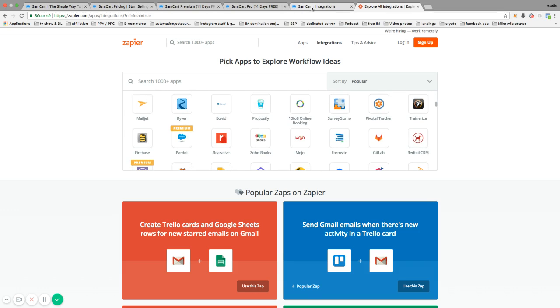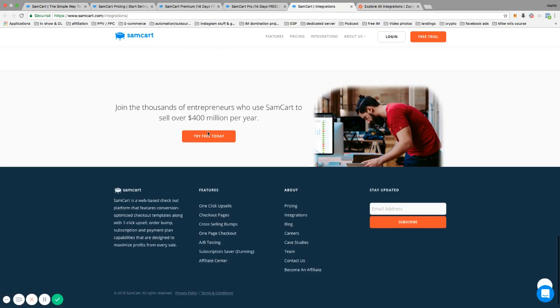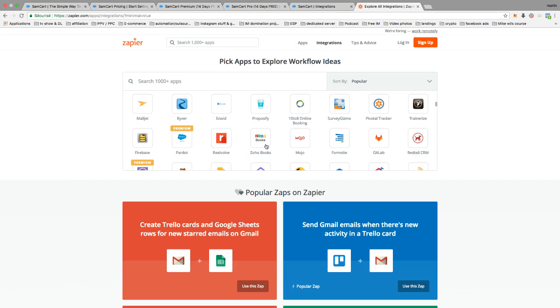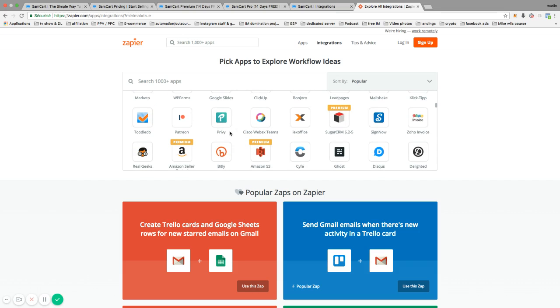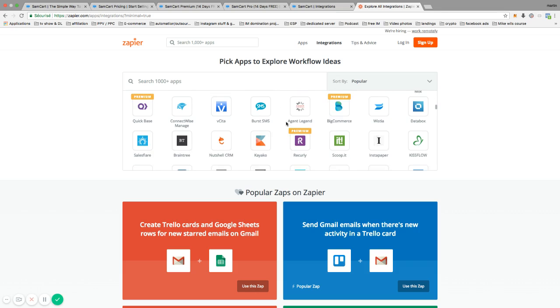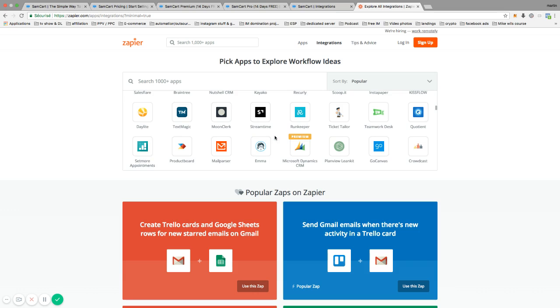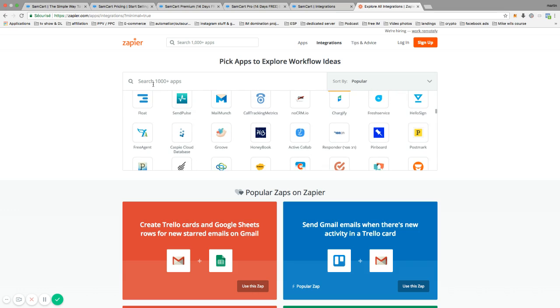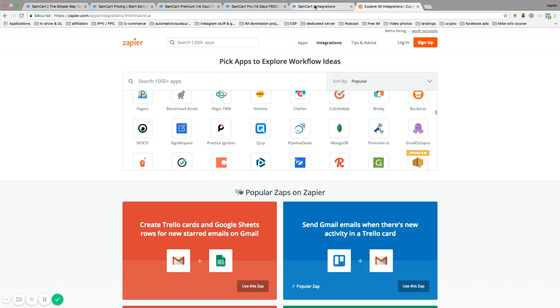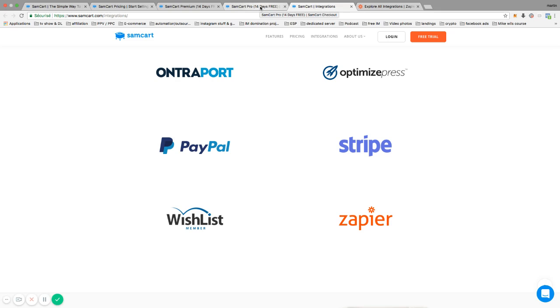So anyway, the subject of this is Samcart. It's not necessarily Zapier, but you can see what you'll be able to do if you move to Samcart, because every application that you have, there is a good chance that they're compatible with Zapier. It's become the standard. Look at all these applications. There are more than 1,000 applications available here. So I really, really suggest you move to Samcart. You have a 14-day free trial.